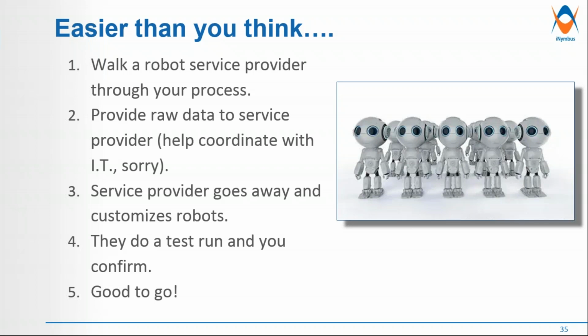Now that bot service provider will go away, take the requirements, and customize it to that specific bot. Today we're talking about returns. They will test it, bring it back to you, you test it, and it's good to go. The good thing about a SaaS company is that if there are any changes to a retailer's portal, it's up to that SaaS company to make sure the bots are continually working and make those changes. So you don't have to go back to your IT department and say, hey, by the way, it's not working. It's the responsibility of that service provider to make sure it's good to go and able to continue to work that process that's been designed.